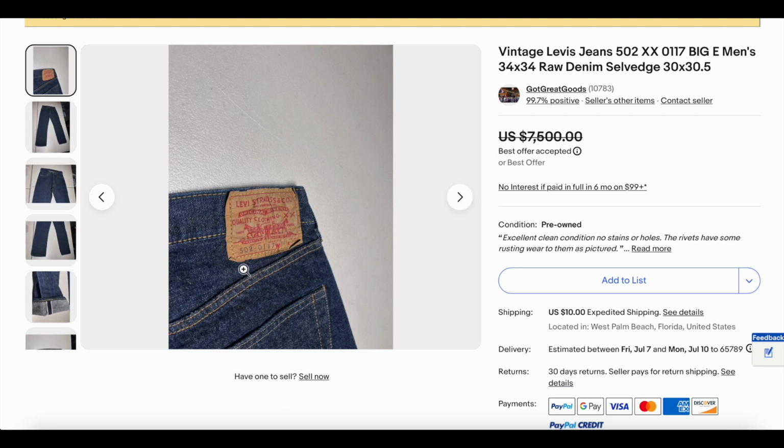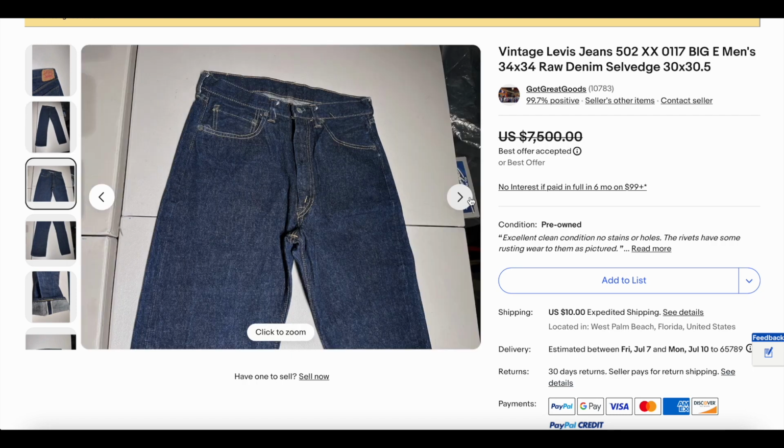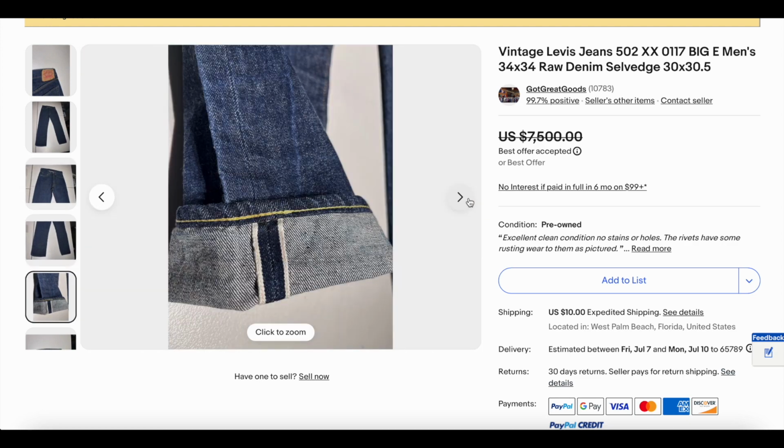But here we have the 502, which was a zippered version basically of the 501 in the same vein as the 501Z. There are some differences obviously between the 501Z and the 502. We're not going to probably get into those differences today, but needless to say, these were a mid to late 60s into the early 70s pair, and they may have been a little bit earlier than that. But I do know that at least from the mid 60s on, whereas the 501Z was from before that.